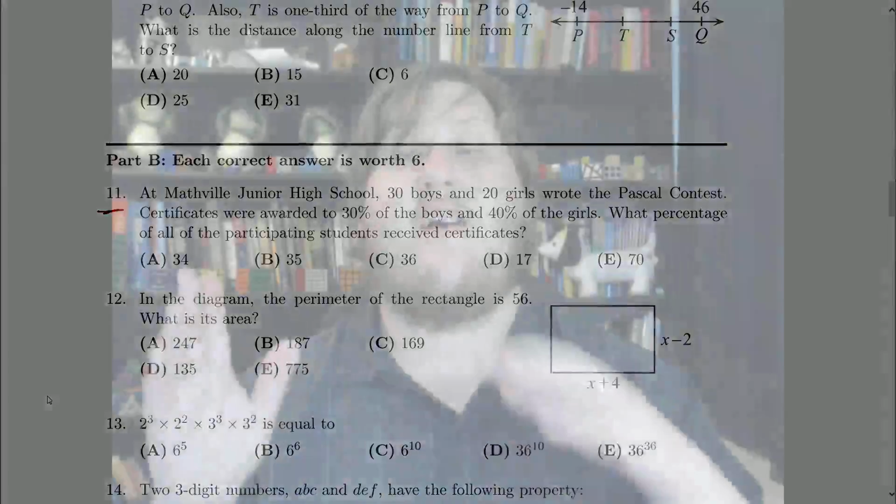So we've got the individual percentages, 30% when we're just looking at the boys, 40% when we're just looking at the girls. Now we just want the percent when we're looking at everybody together. If you're really good with percents and probability and fractions, you can probably get this fairly quickly by weighting your 30% and your 40%. I'm going to go the slower route that I think a lot of people went.